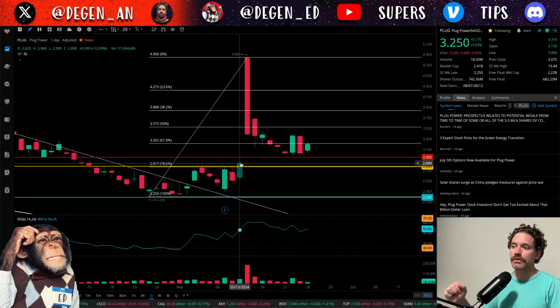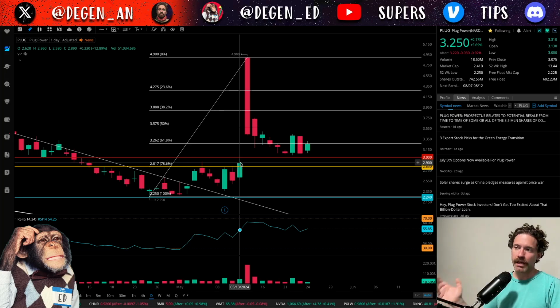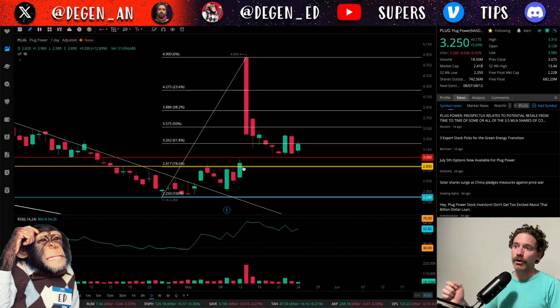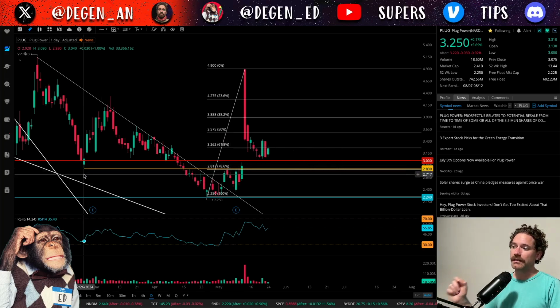was formed between the 13th and 14th. And so the close on the 13th was at a price of $2.89. So I could see price dipping down to that level and that potentially being a great dip buying opportunity. And that level does seem to correspond with these other two levels here, one being the 786 at a price of $2.81.7, and the other being the yellow line here that I have marked at $2.83, which does correspond with the low hit on February 26th.